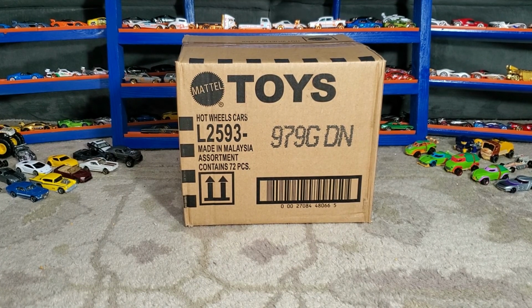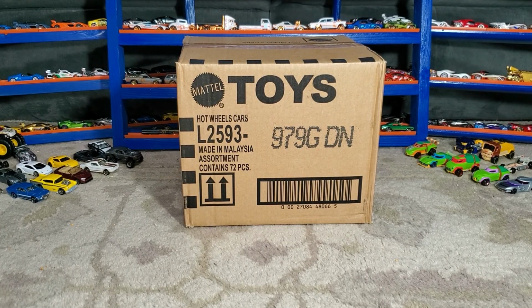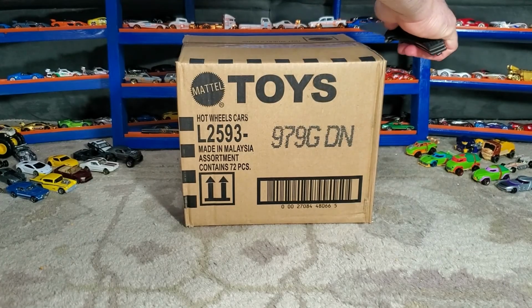We're super excited about this one. For this one, the treasure hunt is the Dodge Daytona, and the super treasure hunt is the Nissan GTR, I think. All right, let's get into her. Let's give her a cut.